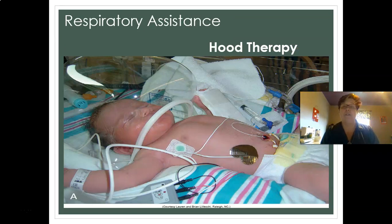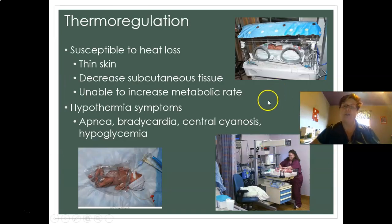All right, so what we're going to talk about now are some ways that we provide respiratory assistance. Depending on how many weeks gestation the premature baby is born, how much respiratory assistance they need will vary, okay? Hopefully, the closer to term that they are, the less assistance they will need. But that's not a steadfast rule, okay? So the first thing we're going to talk about is called hood therapy.